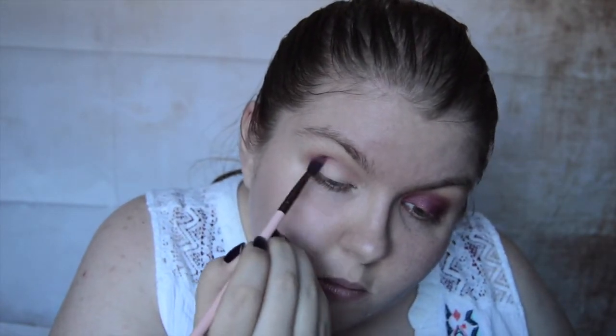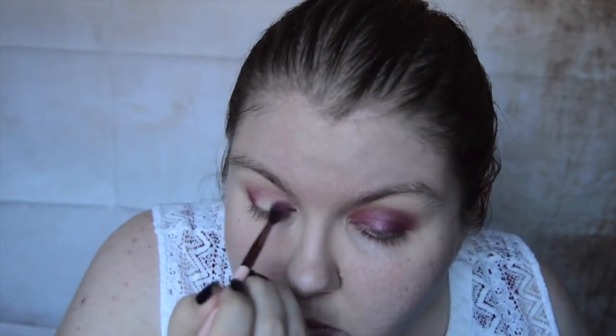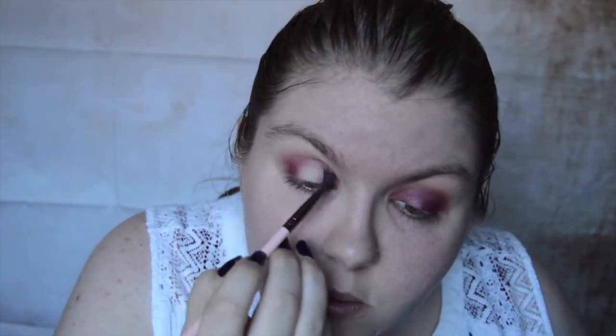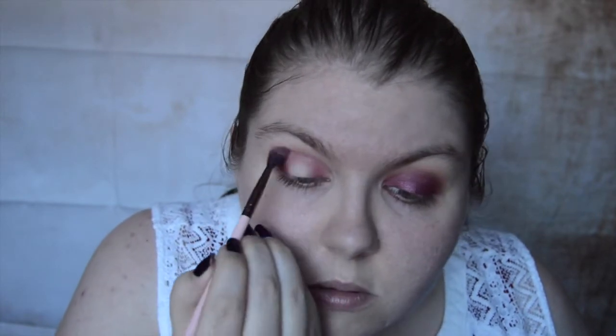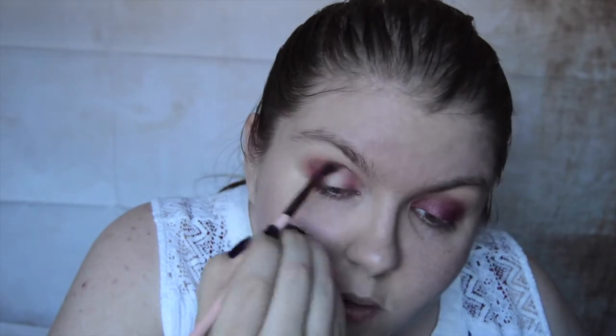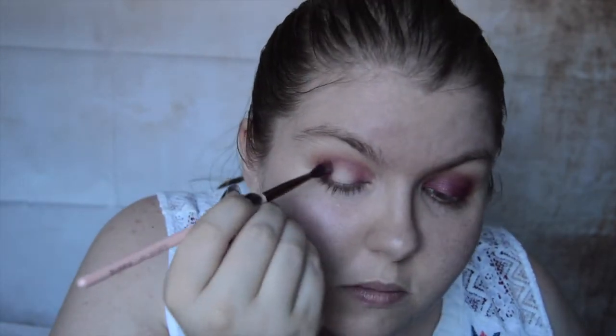You will want concentration on the inner corner as well, as you can see there. And just slowly build the color. Don't go too heavy-handed because then it's harder to control. It's always good to start with a little and just build it up, and that's honestly the best way to go. And you just want to keep blending.